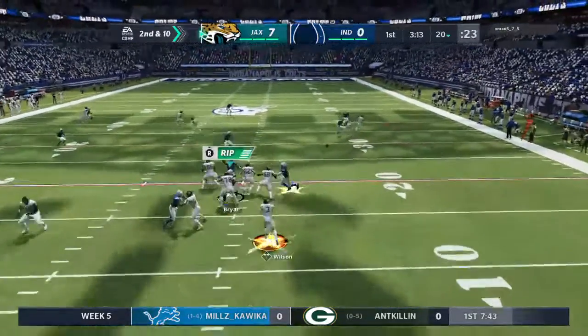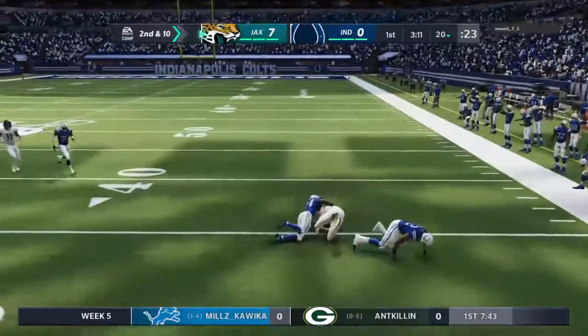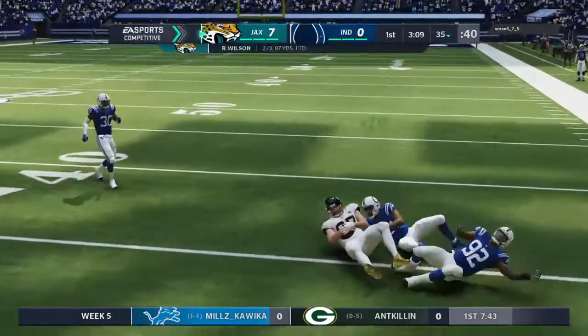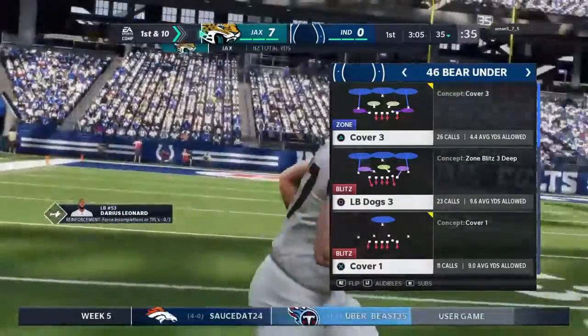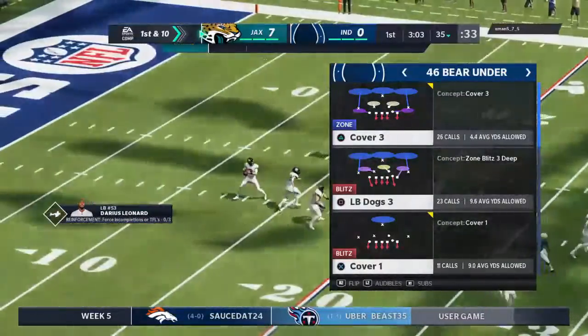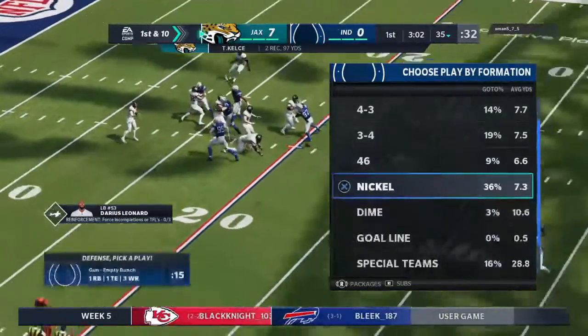Play action. It's Wilson. Complete. The tight end, Kelsey. And he's brought down, getting this one up to about the 35. 15 yards on the play. 1st down. 1st down, Jacksonville.